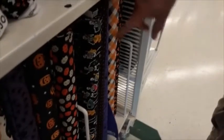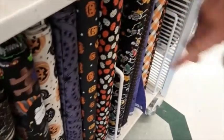What'd you find? This couch in the way. We gotta go around you. What'd you find? Candy corn. Show me what you have. Candy corn? Yep. Spiders, skeletons, pumpkins. More spiders. Alright, we're out of here. Creepy trees. Halloween kind of fabrics. Alright, I think that should do it for now.